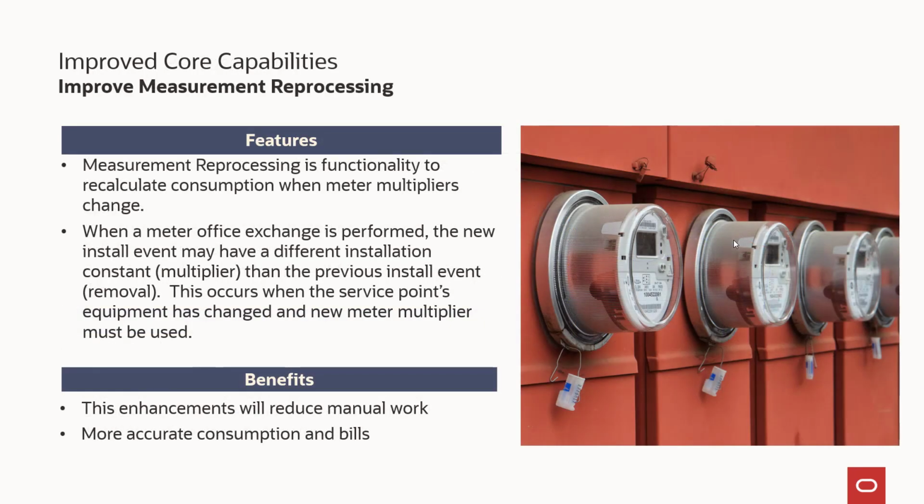Improved measurement processing. Years ago, we added an enhancement that would allow customers to retroactively correct multipliers that were incorrectly set within MDM. Multiplier is very important because you have to use that to calculate consumption for scalar measurements. It's current read minus the previous read times one or more multipliers. Well, if those multipliers are wrong, the billing's wrong and it's a mess. So we provided out-of-the-box functionality to correct those and rebill.